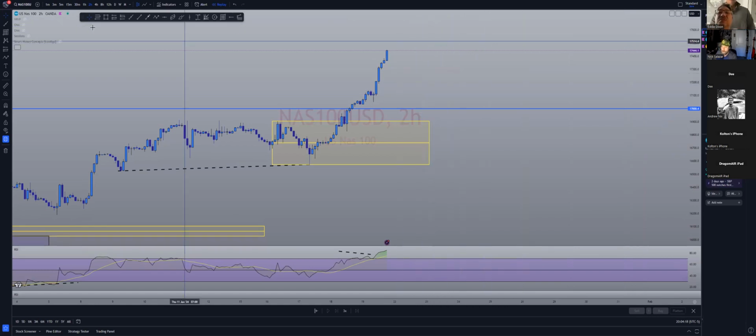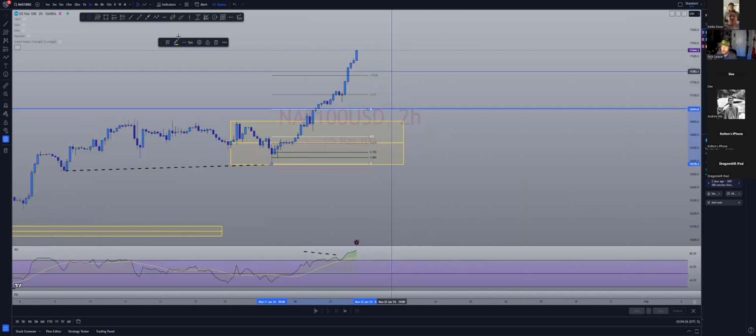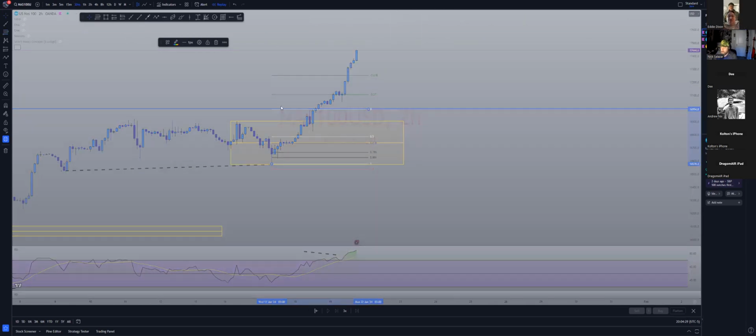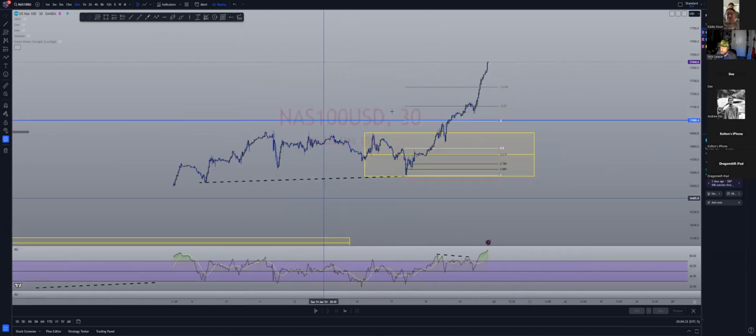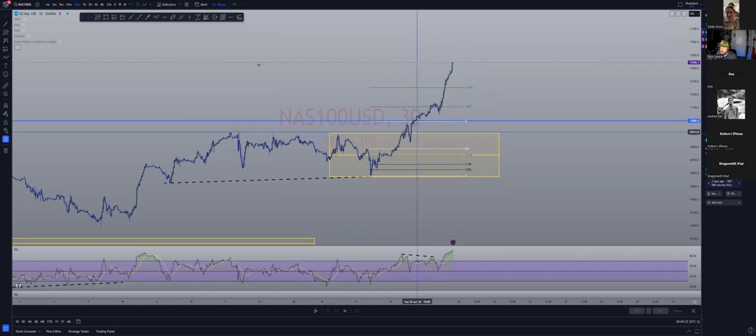Okay, so let's fib this. Top to bottom. Or actually, we can't even go top to bottom because we don't know where the top is. Let's come down to a smaller time frame and tighten this fib up. So we had the break. Here's the top. Here's the break. There's the first push. So really the only fib we can go off any type of structure is from there.